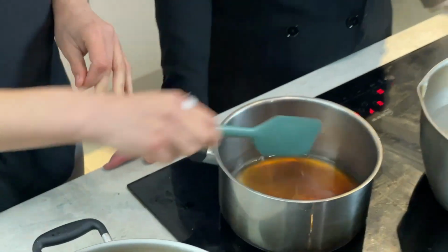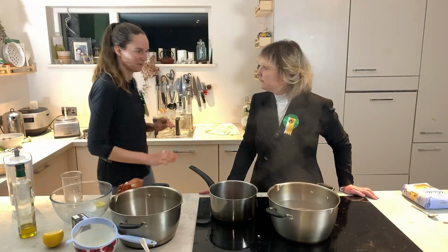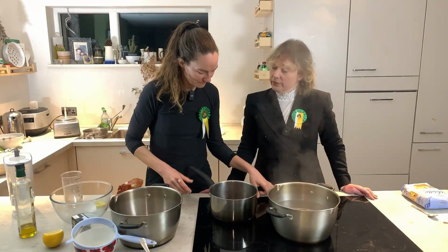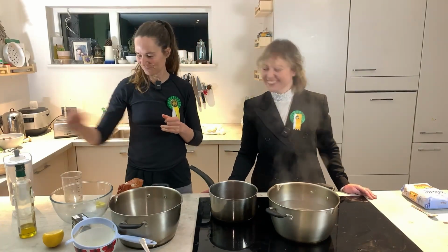I didn't measure it exactly. I wouldn't say it's half. I'd say maybe 20% evaporates. That would be my educated guess. And it's so healthy. I suppose if you stand over the steam, you'll get a facial as well. Absolutely. That's why we've got such glowing complexions.